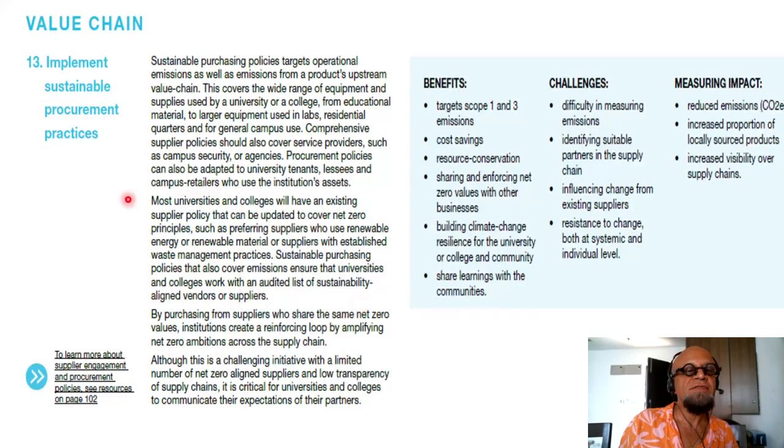Value chain 13. Implement sustainable procurement practices. So universities tend to buy a lot of things, so then you can say there's nothing we can do about what we are buying. On the other hand, if you are a large enough consumer, you can have a lot of influence on the supplier, on the supply chain, so your value chain can depend on making sure that you're being sustainable in your procurement practices. Sustainable purchasing policies target operational emissions as well as emissions from a product's upstream value chain.